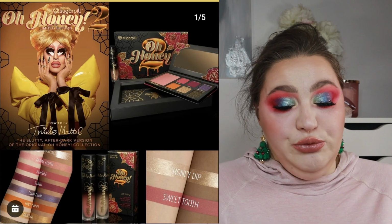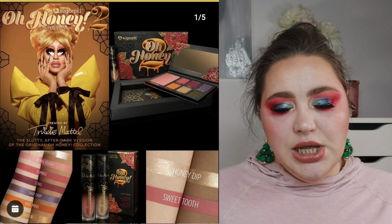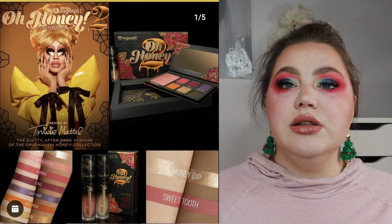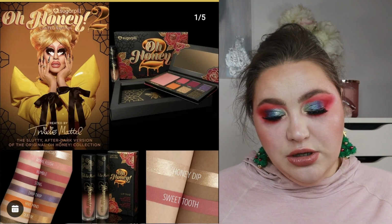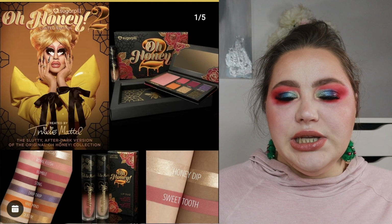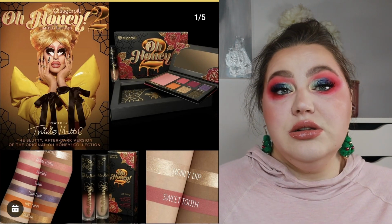I think it's a cute palette. It's a cute palette. Would I buy it? Probably not. The lip duo is looking really, really cute. I feel like the blush and the lip products are quite similar. I think one of them is a little bit more shimmery, the Honey Dip. It looks good. Again, will I buy it? Probably not, but yeah, it does look cute.